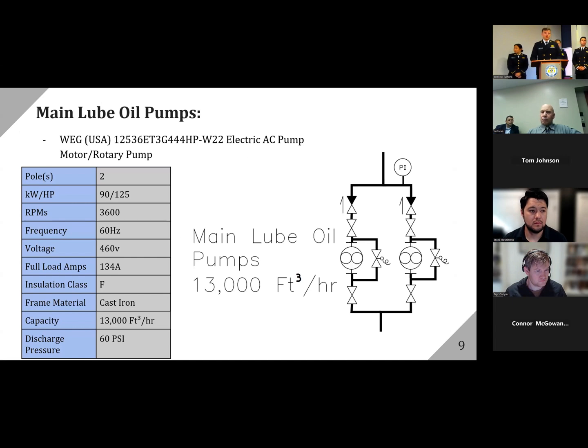Looking on to the main lube oil pumps, some key features of this pump is the 90 kilowatts and 125 horsepower provided by the WEG W22 electric AC motor combined with a positive displacement rotary pump. It will be using 460 volts from our electrical group with a capacity of 13,000 cubic feet an hour and a discharge pressure of 60 psi.